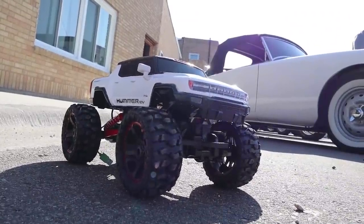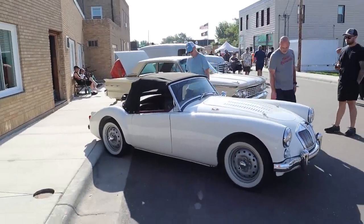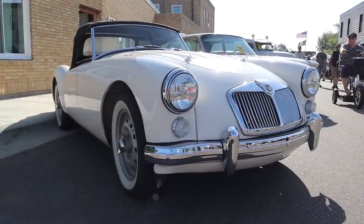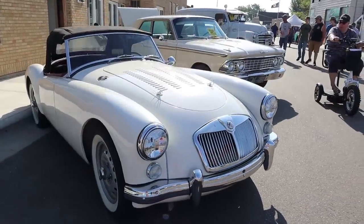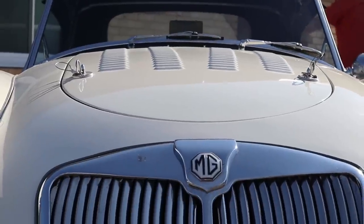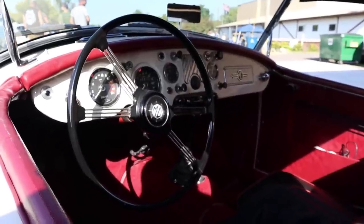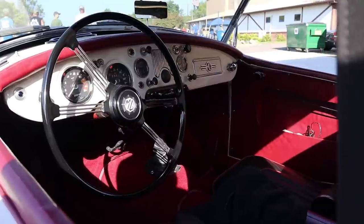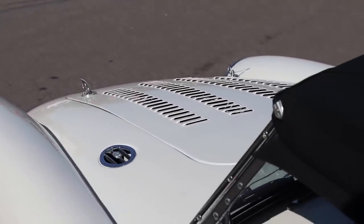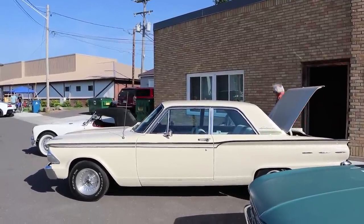Check this bad boy out. It's all lifted. This thing's huge. Not quite as big as this little British car though. Little MG here. He would drive to Texas every. '62 Ford Fairlane there.